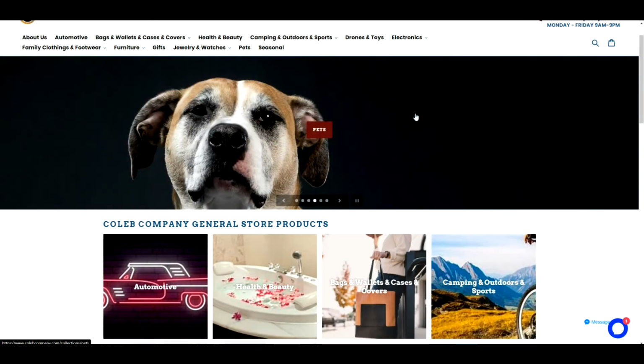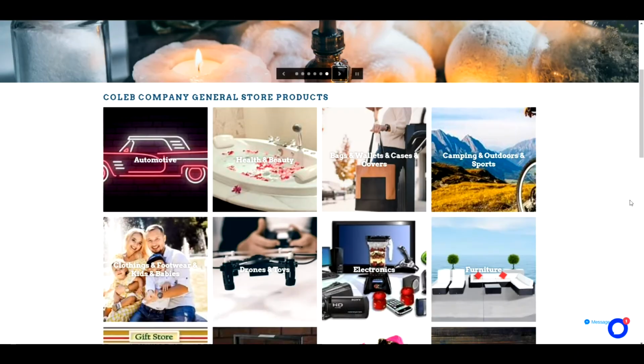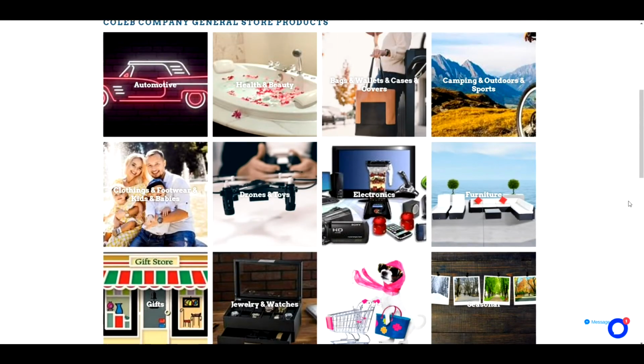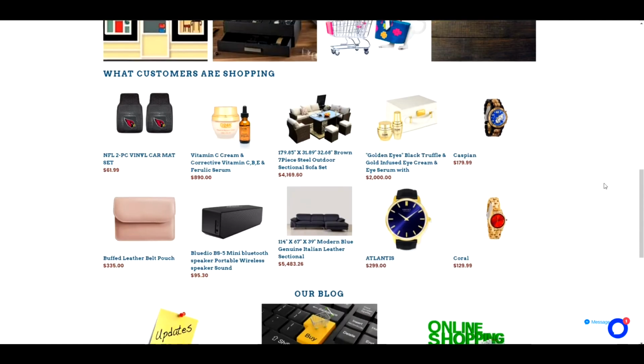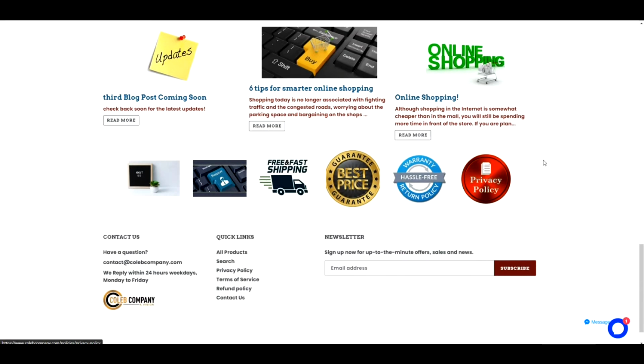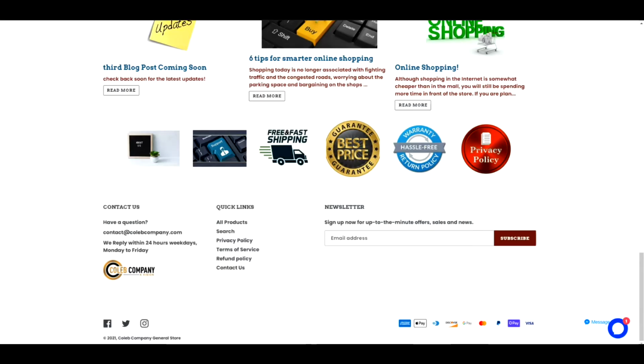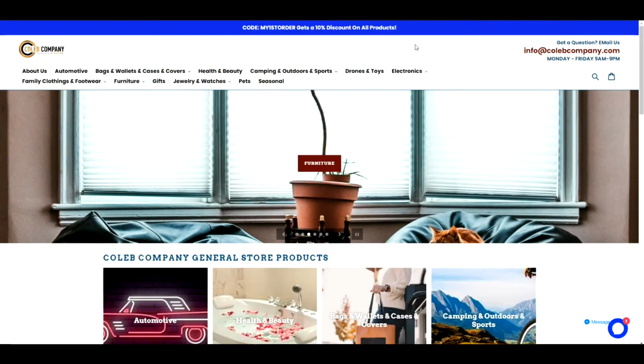I do like your hero banner. Normally I don't like the rolling hero banner, but because you have multiple products, it makes sense. Scrolling down, we see we've got the different organizations of the categories there. So kudos, that's good. Popular products, blog, some images, and you also have a favicon. So that all being said, there are some major issues going on with your site.